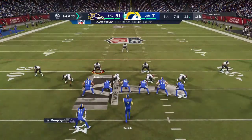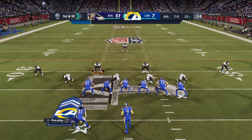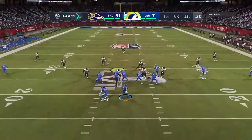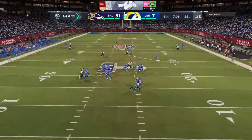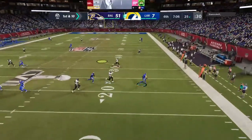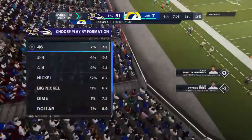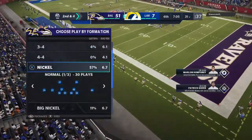Set to begin their next drive, the Rams offense at the line. And it's becoming more and more apparent that this is just not going to be their night. That Lombardi trophy so close, but the expectations simply have not matched the results as they start on this drive. 1st and 10. And he'll be out of bounds across the 30-yard line.